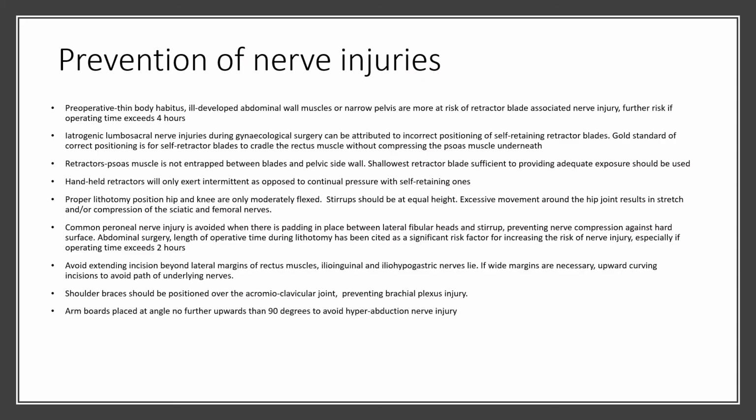So, prevention of nerve injuries, obviously. In pre-op, patients with thin body habitus, ill-developed abdominal wall muscles, or narrow pelvis are more at risk of retractor blade-associated nerve injury. Further risk if operating time exceeds 4 hours.